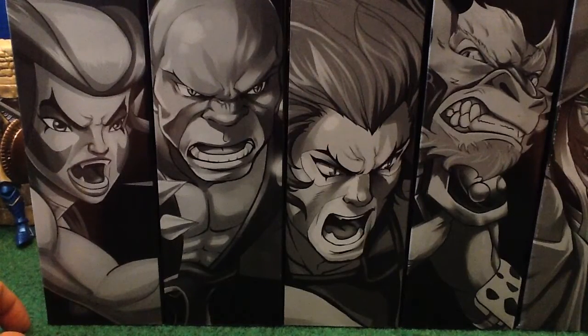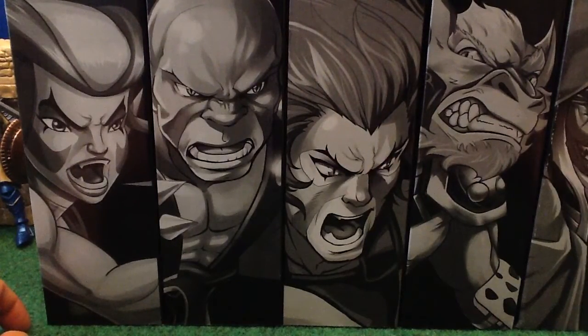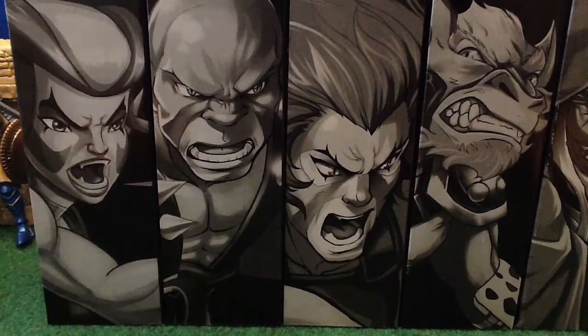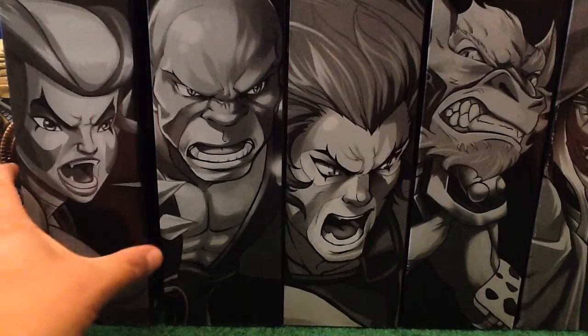The cool thing about pre-ordering these in advance is I had actually forgotten all about it. So it was kind of a Christmas surprise. I didn't know what was in the box. I opened it up. I thought it was going to be possibly some of the figures that I had ordered from Mattel during their vault sale. But no, it was the Thundercats. It was quite a pleasant surprise, like Santa Claus came early. So that was very, very cool.